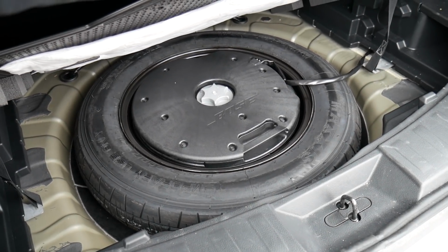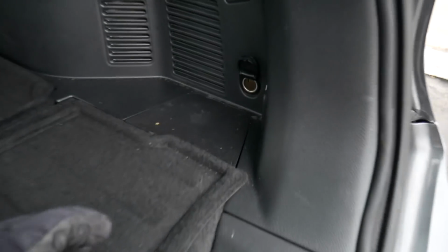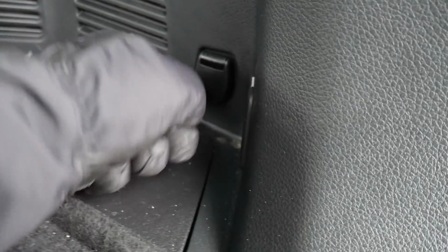It's also nice to see that there is a power port back here. It's tucked away on the right of the vehicle, although you will need an adapter to take advantage of this.